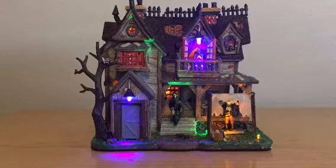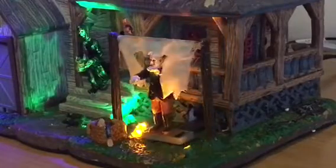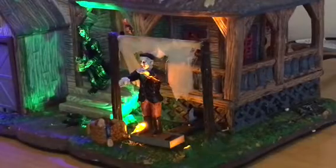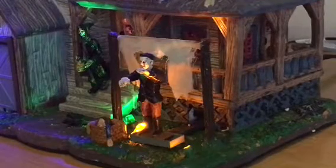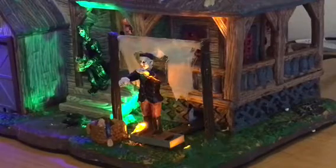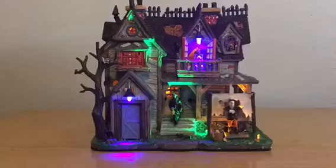So, the animation on this, as you can see on the right hand side, you got a little Frankenstein slash zombie looking character that'll move back and forth in between the clothesline with a cool tattered sheet. And then over on the left hand side, you got like a little shed type looking thing, I would assume, where the door pops out and you see a mummy emerging from that little area.